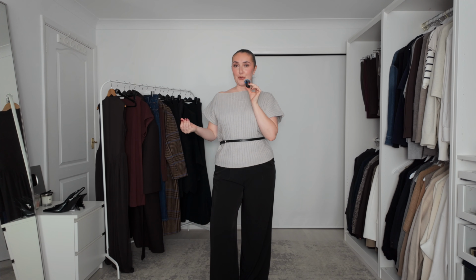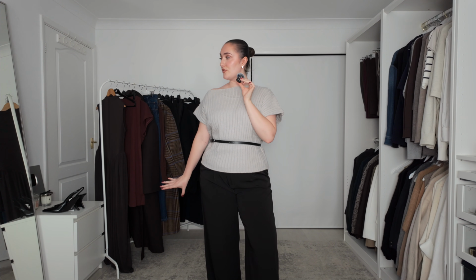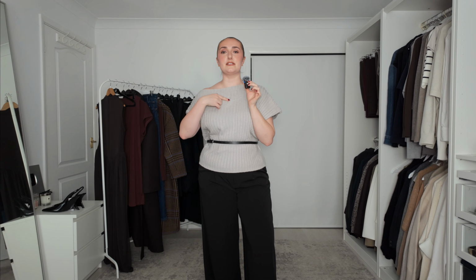And this is what the top looks like on. I have just paired it again with a pair of trousers that, again, are not from Zara, so we are just going to completely ignore them and focus on the top. We are also going to completely ignore the fact that this has, for some reason, got a massive crease after I ironed it, and the fact that the belt is still attached with tags, because I don't know how I feel about this top, but I still wanted to show you.